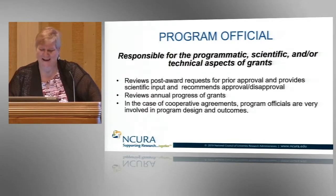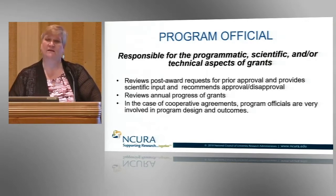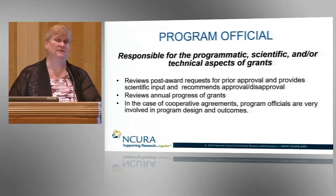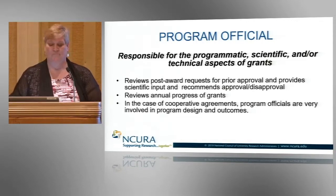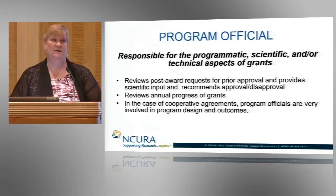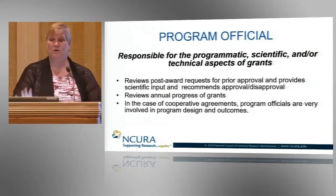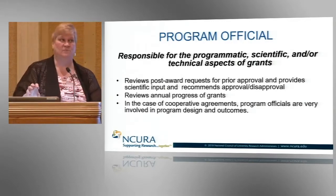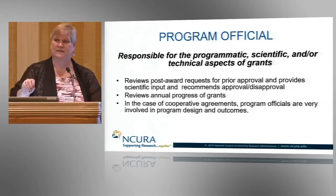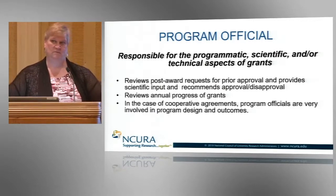They do a lot. In the case of a cooperative agreement, they're heavily involved with your PI, with the steering committees, and with the DSMB, the data safety monitoring boards. Depending on the project, I have seen them negotiate with the PIs for the INDs and IDEs at FDA. They help with protocol development. So program official is probably one of the most important roles at NIH because they really see the whole picture. They see the whole project.